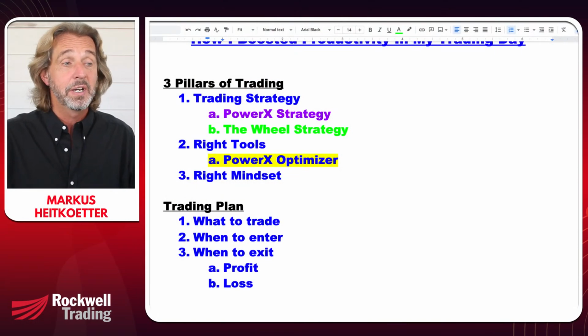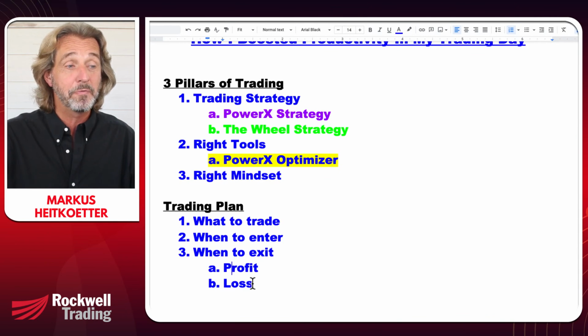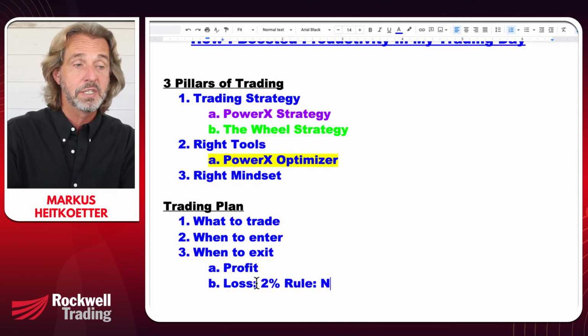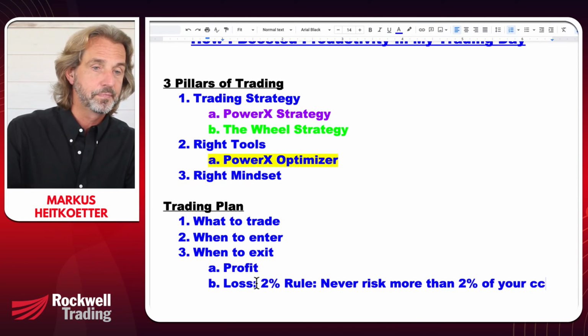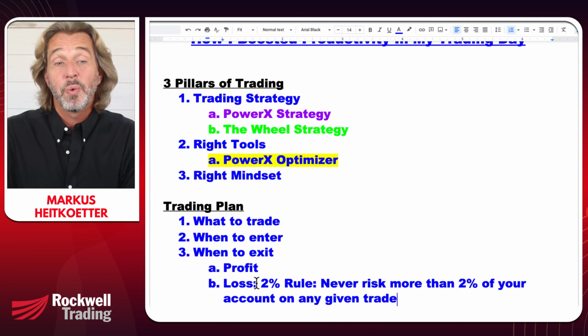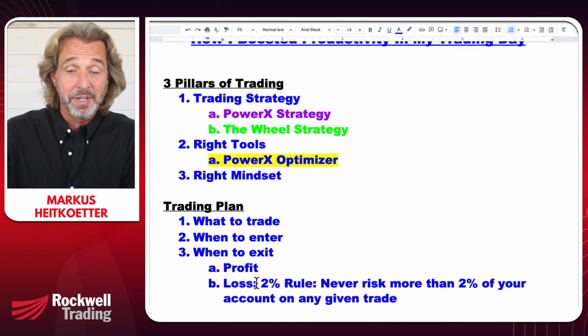I mean, think about it. If you had losses that were really taking your account down, are these the small losses or are these big losses? Often it's big losses, right? You gotta limit your risk. And this is where we go back to a trading plan. You need to know when to enter and when to exit with a profit and a loss. And the rule of thumb here is the 2% rule, which means never risk more than 2% of your account. There we go, on any given trade. So this way you stay alive to live another day.